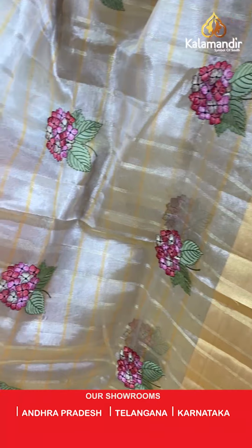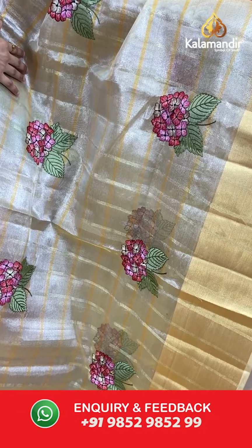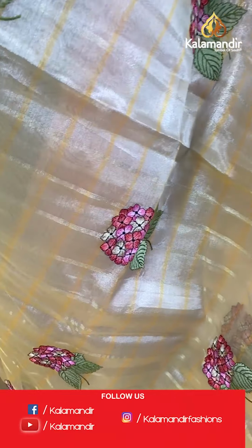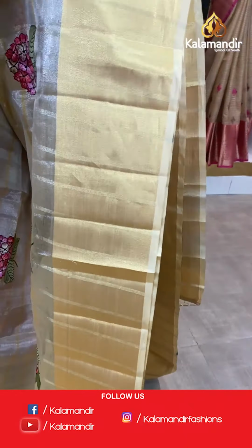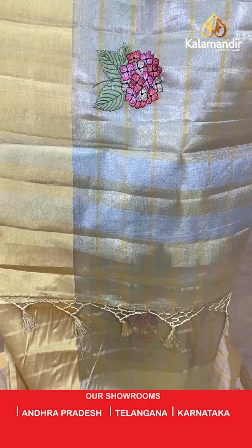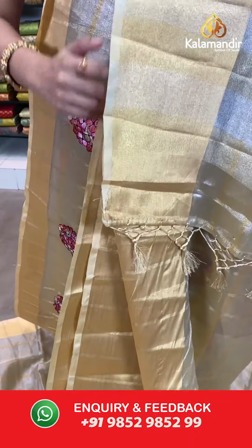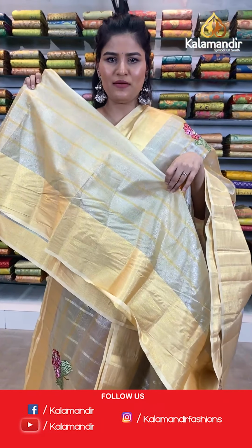All over body you will find checks and floral butis. Color combination for the saree is gold and pink color. If you talk about the border, we have a golden zari work going on the borders with a lined pallu along with the tassels. And this saree is paired up with a contrast blouse along with the lines and borders.